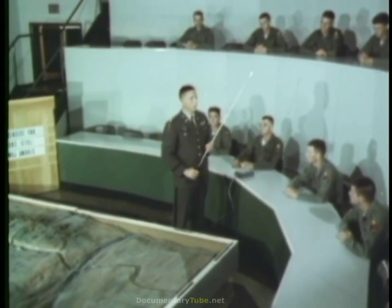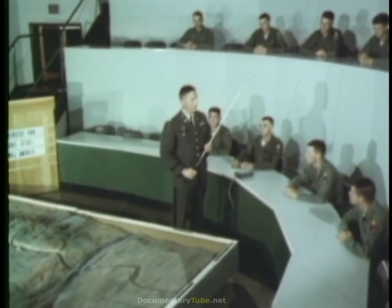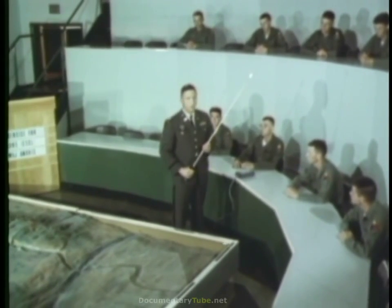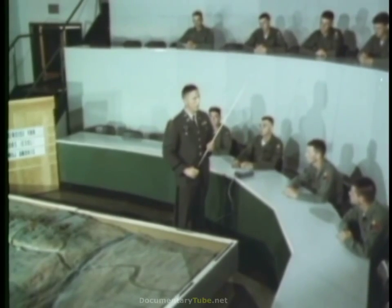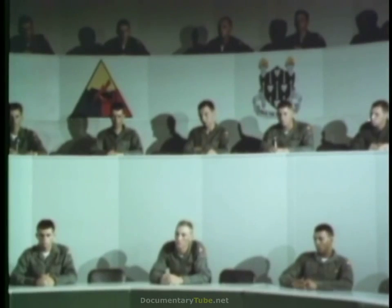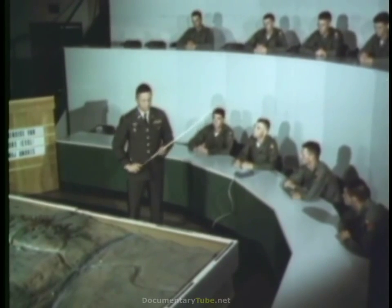We will now go into the 9th situation, which is a logical continuance of the last situation. In the fast-moving situations that arise from the use of armor on the battlefield, the armor leader must be able to make decisions, give orders, and take action quickly. His decisions must be accurate and timed to the military emergency.